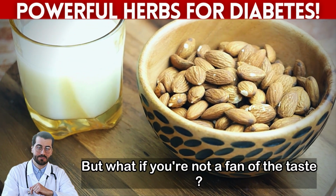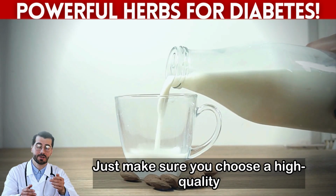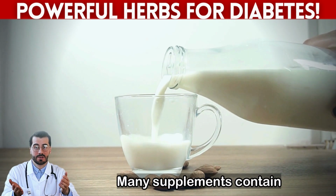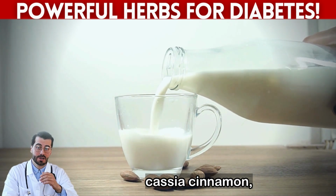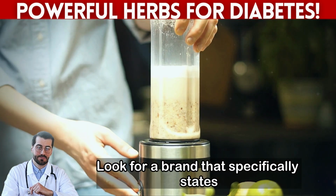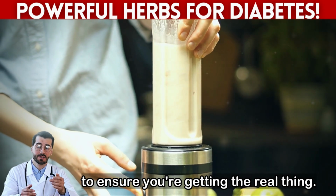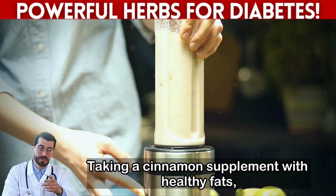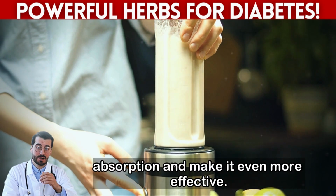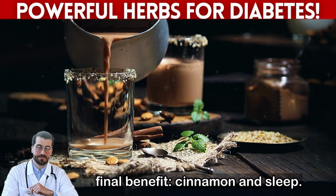But what if you're not a fan of the taste? No problem. Cinnamon supplements are another great option. Just make sure you choose a high-quality Ceylon cinnamon extract from a trusted source. Many supplements contain cassia cinnamon, which isn't as effective and can be harmful in large amounts. Look for a brand that specifically states Ceylon on the label to ensure you're getting the real thing. And here's a tip. Taking a cinnamon supplement with healthy fats, like avocado or nuts, can improve absorption and make it even more effective.